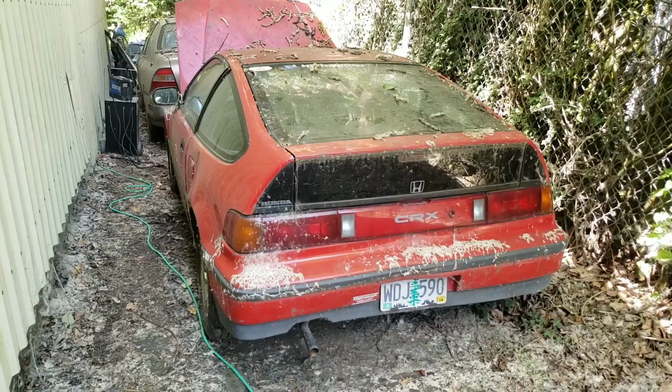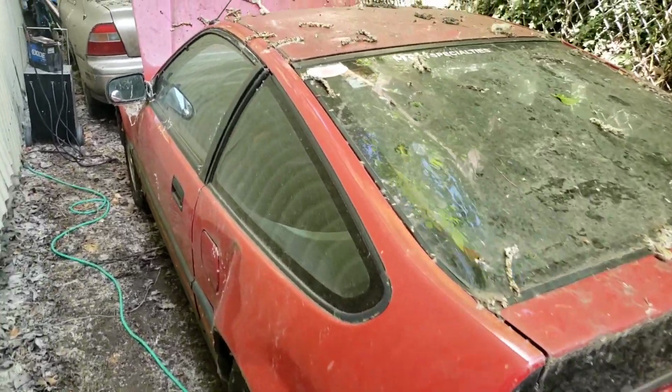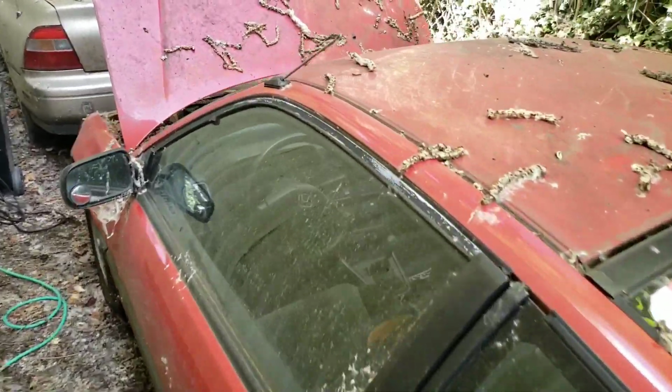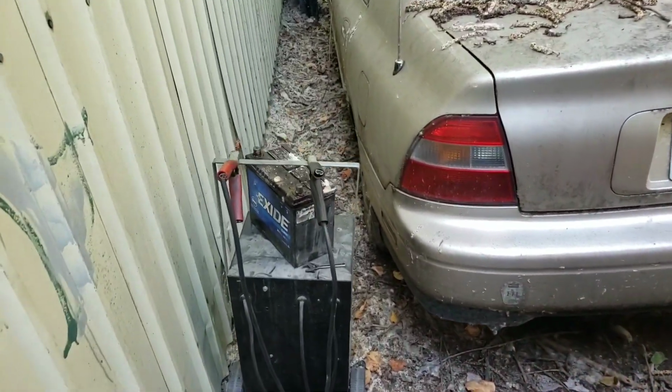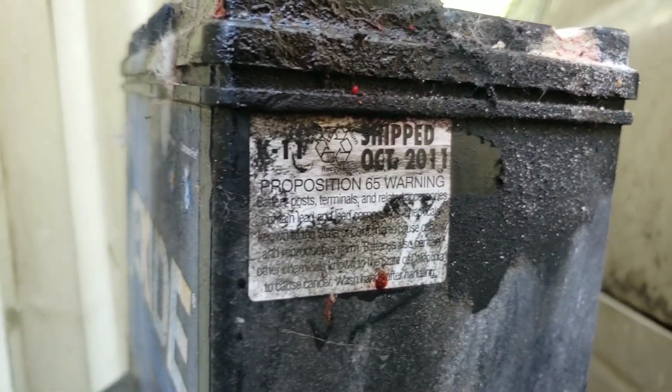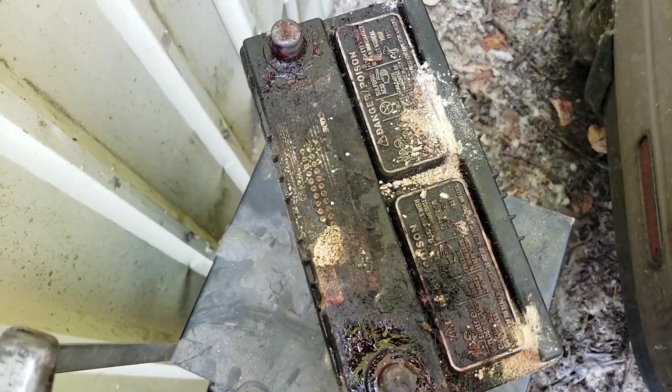We'll come back. All right, so we're back to trying to extricate our Honda CRX from behind the shop. It's been sitting here for a long time. I got the old battery charger out and tried to charge the battery, and it wouldn't take a charge. I mean, it's only almost 10 years old. No, wait, 9 years old, 8 years old. I don't know. It didn't look so good. It's probably a 5-year battery, so it has served its life.